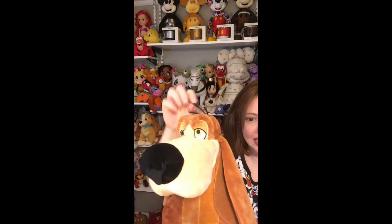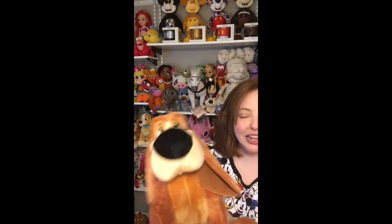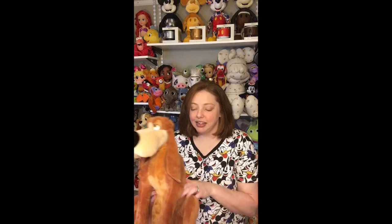I don't know if you can see it. He's got three little hairs that stick up on the top of his head. He's so cute. I love him so much. But like I said, he was one of my bucket list plush that I wanted to get, and Cinderella is one of my favorite movies from Disney, like of all time.